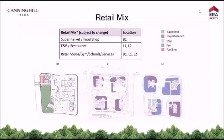So B1, we have our supermarket and food shops, all your food, right? And level 1 and 2, we have F&B and restaurants. B1, level 1 and level 2, we have retail shops, gym and schools, okay?